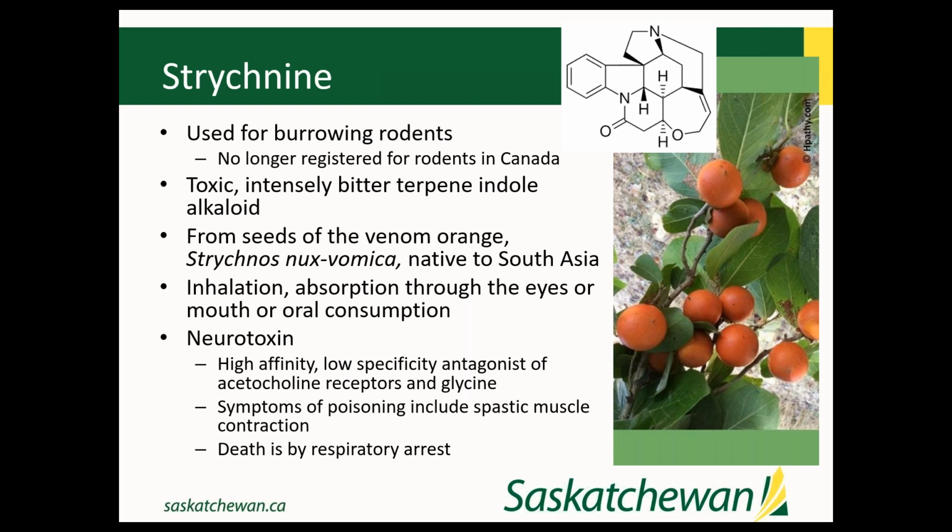Inhalation, absorption through eyes or mouth, or oral consumption are all routes for toxicity. It's a neurotoxin, a high affinity, low specificity antagonist of acetylcholine receptors and glycine. So functionally what this does is it plugs up where that neurotransmitter might fit. So that synapse, or that space between those neurons, is told to fire, and the signal just goes on, because the signal is never degraded.